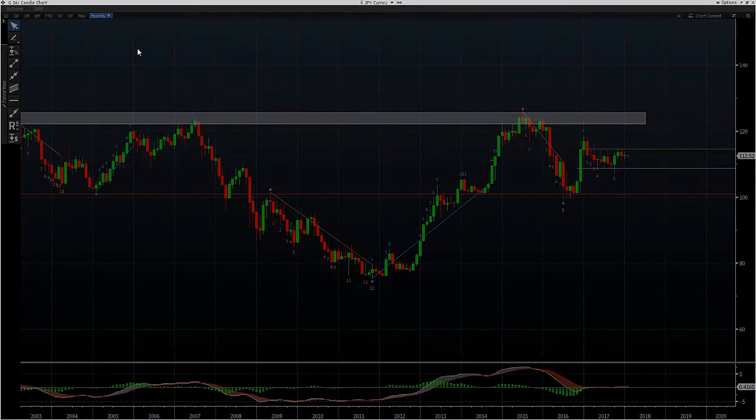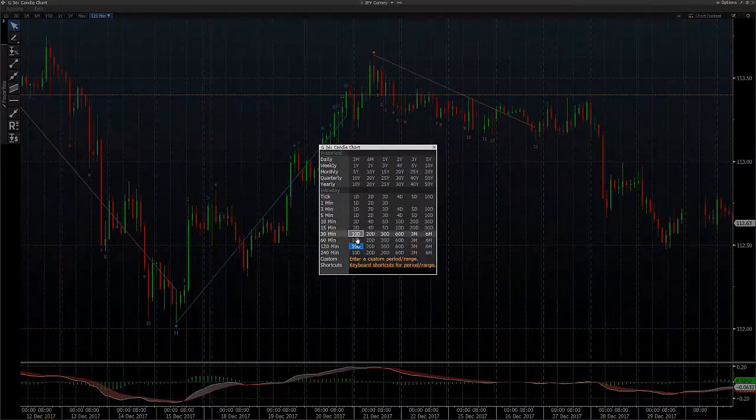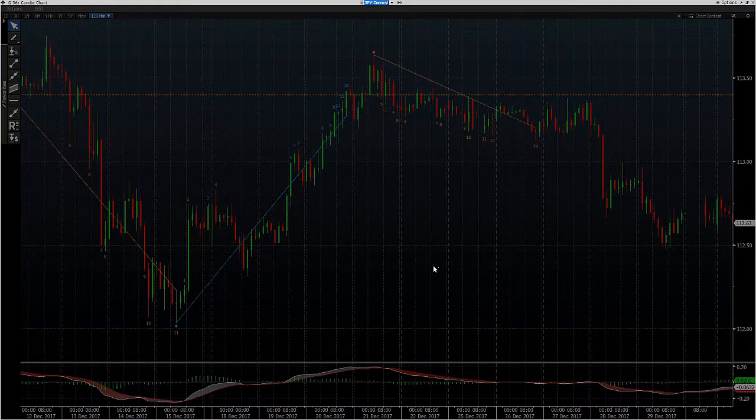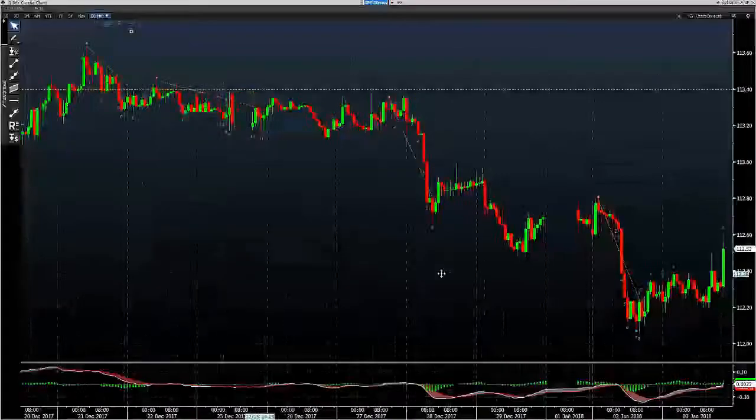So what happens if I take that 114 and a half area and now I come down to like a 2 hour or 4 hour chart? Let me make it a little clearer. Let me make it 1 hour. All right, so I'm looking at 114 and a half. Right, that was the level I just designed off the big picture chart.